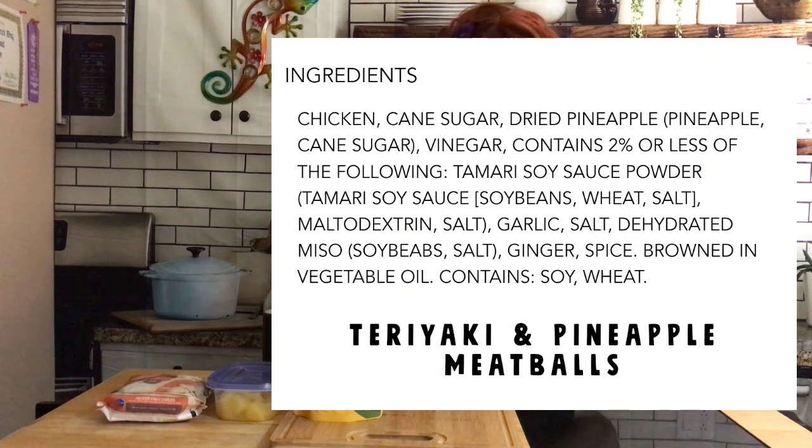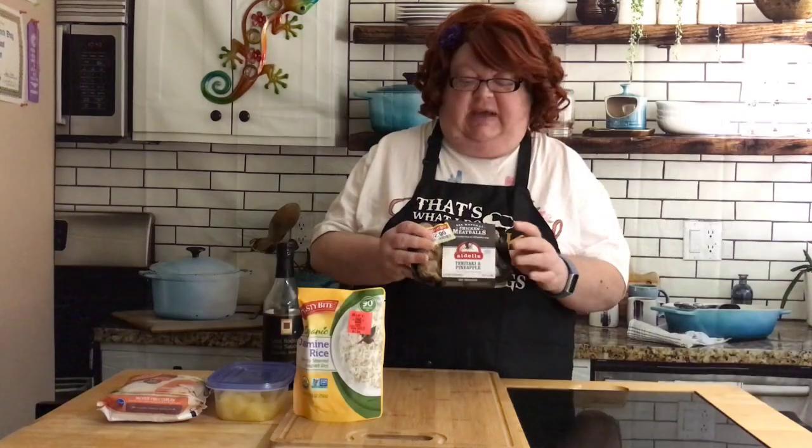I'll put their nutritional information up, but they are 150 calories for four meatballs. So I'm gonna have eight of those. And I think I'm just gonna do, since this is teriyaki and pineapple, and I have some pineapple left over, I think I'm just gonna do a super quick fried rice.